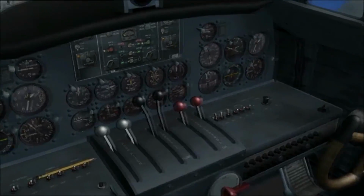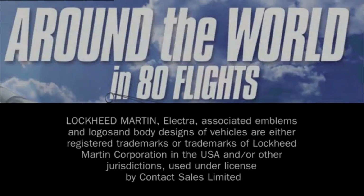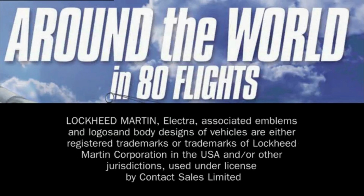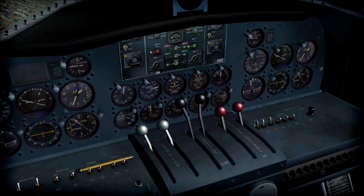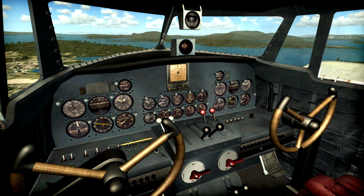It's a collection of flights, not missions, covering 400 hours of flying time over 35,000 miles, which basically takes you around the world in 80 flights. Also includes a classic 1937 Lockheed Electra 10E that you can undertake those flights in. It is available right now on Steam for $16.99.